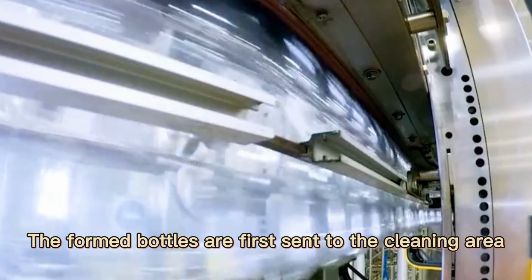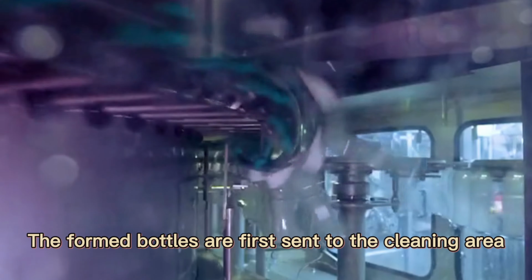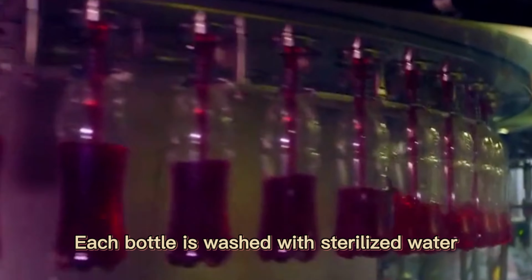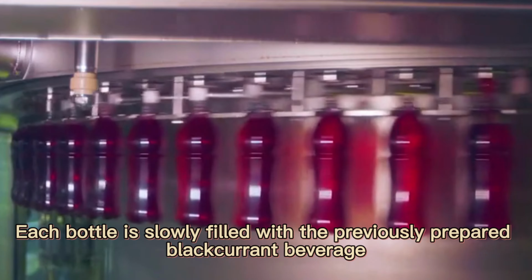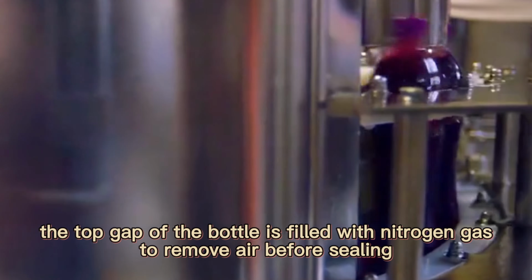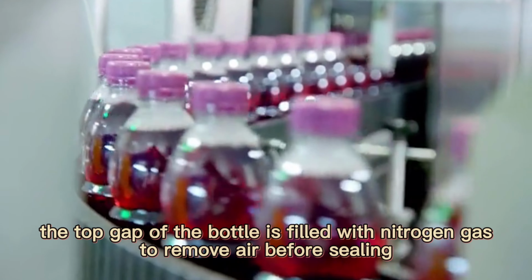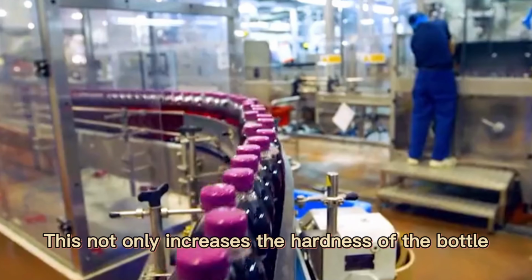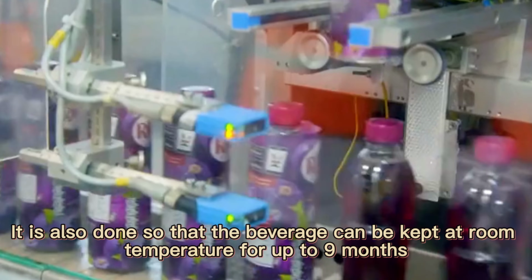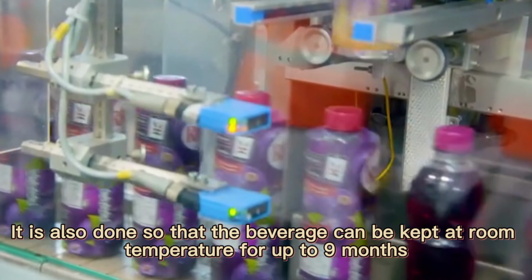Before the beverage is canned, the formed bottles are first sent to the cleaning area. Each bottle is washed with sterilized water. In the canning area, each bottle is slowly filled with the previously prepared blackcurrant beverage. After the bottles are filled with the beverage, the top gap of the bottle is filled with nitrogen gas. Remove air before sealing. This not only increases the hardness of the bottle, it is also done so that the beverage can be kept at room temperature for up to 9 months.